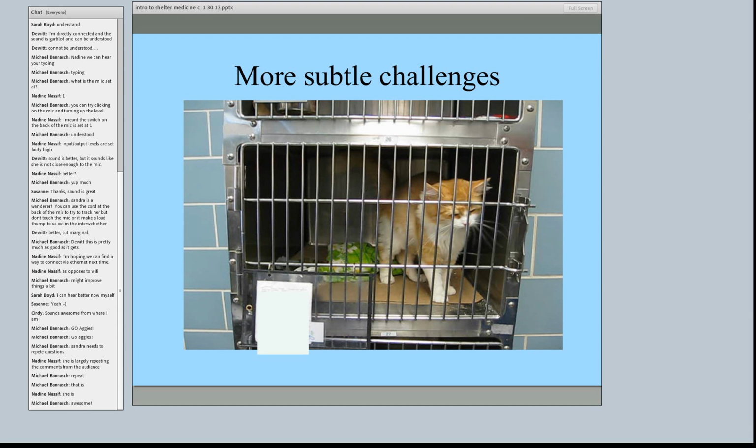We also have more subtle challenges. So even though things are getting so much better, we still have problems like this. And this is a kitty. I want you guys to call out and tell me what you think's going on here. So why is this a challenge? Somebody tell me a problem. You've got to say it loud enough.